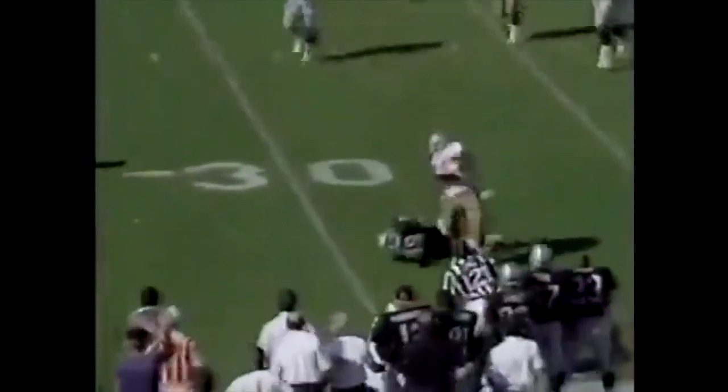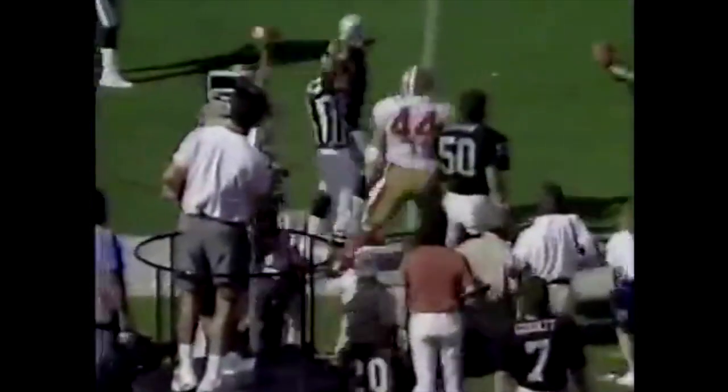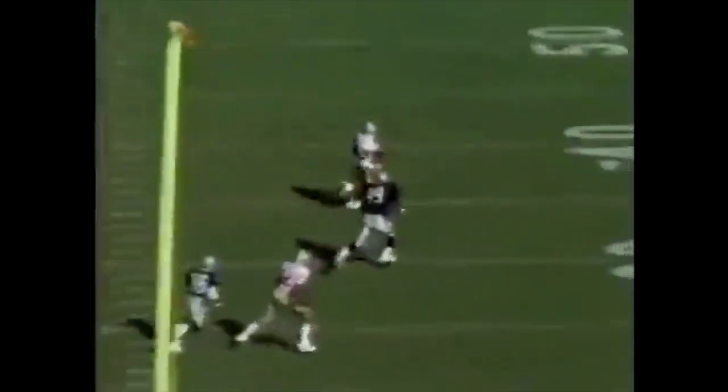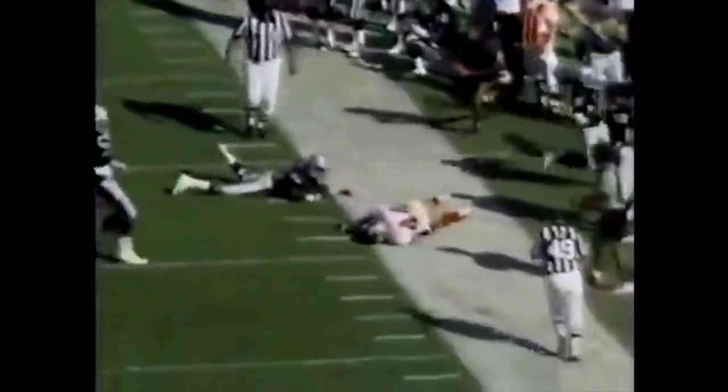Dump is out to Rathman. Rathman stays on his feet, down. Enough for a first down inside the 25 to about the 22. 12-yard gain. Now the 49ers have to think of slowing down the tempo. They know with a score 12-6 that they need a touchdown, but they don't want it too soon. You don't see a lot of stiff arms too much in this league anymore, but you expect it from a guy like Tom Rathman.